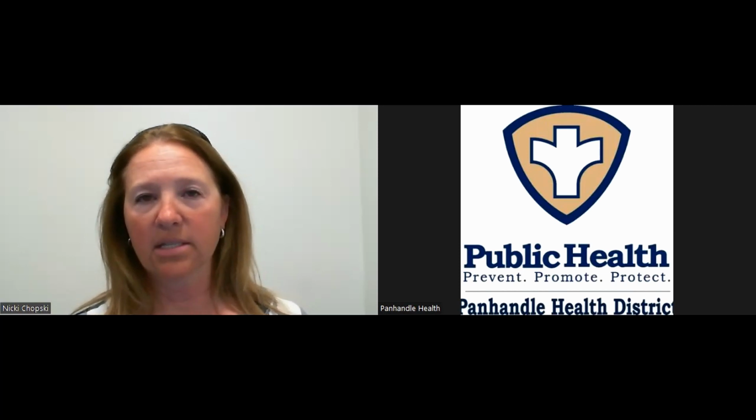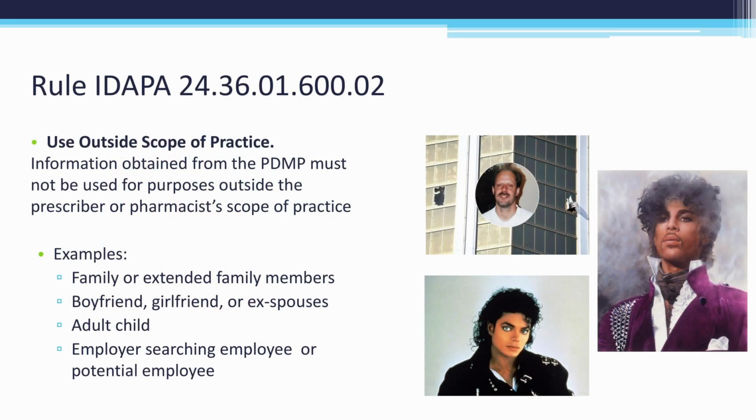So 600.02 goes on to speak in more detail that the use of the data in the PDMP cannot be outside of the scope of practice. More specifically, the data information should be used only for a prescriber to decide whether to prescribe and for a dispenser to decide whether to dispense a prescription. It should not be used to obtain information outside of that scope.